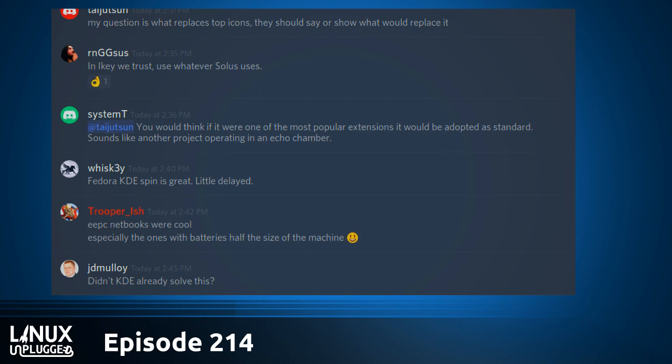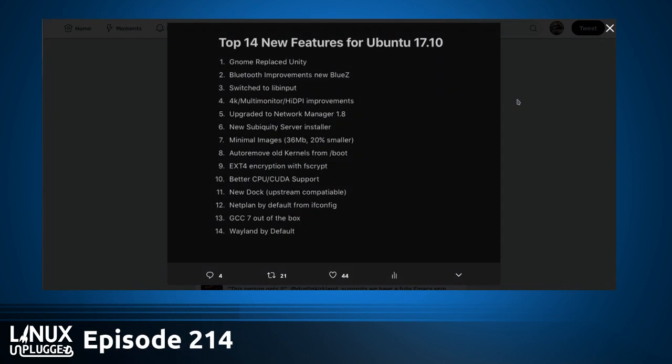So I was inspired by a slide from a talk that I think Dustin Kirkland was giving at UbuCon, where he listed the top 10 new features for Ubuntu 17.10. And I wanted to take that list and put it in text somewhere. So I'd like to get your take on it. I expanded on the list, and I actually think I already have more features to add to it. But let me know if I'm missing anything.